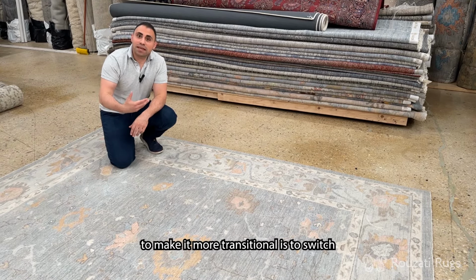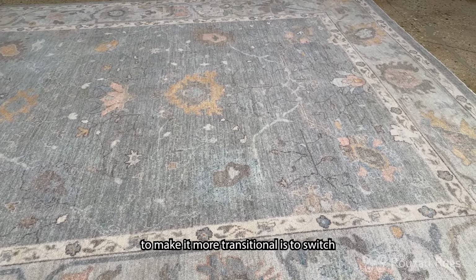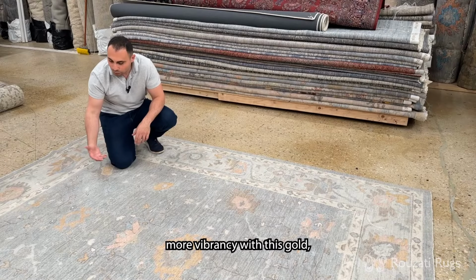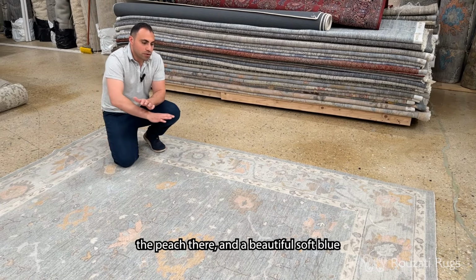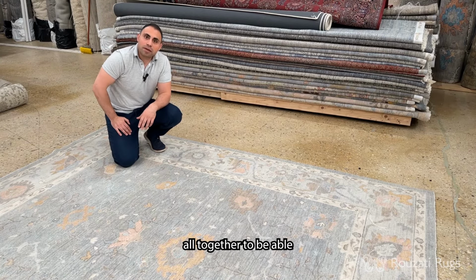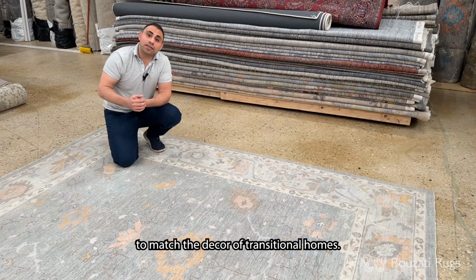But what they've done to make it more transitional is to switch the color tones to provide a little bit more vibrancy with this gold, the peach there, and a beautiful soft blue all together to be able to match the decor of transitional homes.